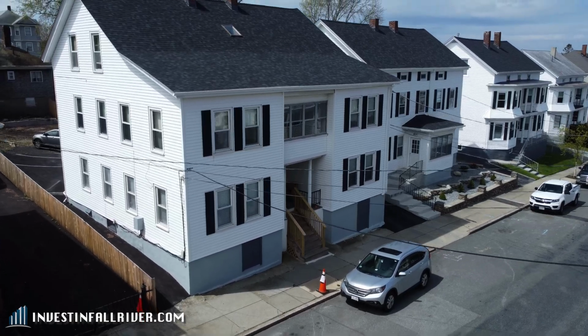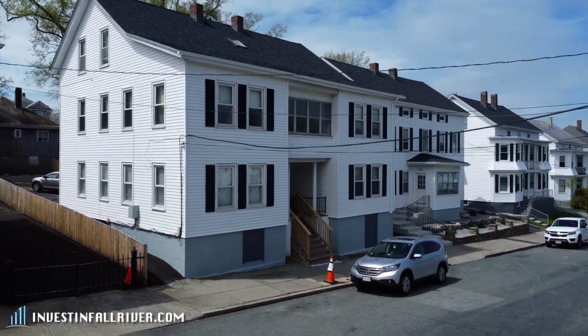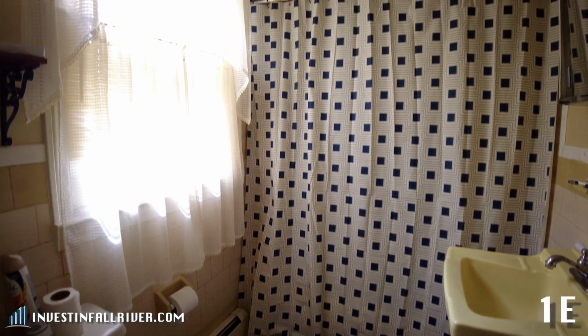So now let's go next door to 631. 631 is a 6-unit building. So we have 4 2-bedrooms and 2 1-bedrooms. Now, like I said, this building, we had existing tenants. They were all great people, so we wanted to work with them. Again, these are the decisions you got to make when you're stabilizing a building and you're investing in Fall River, right? So with what we did here, we worked with everyone that was here. We brought their rents up. 1st floor and the 2nd floor, they're all nearly identical 2-bedrooms.